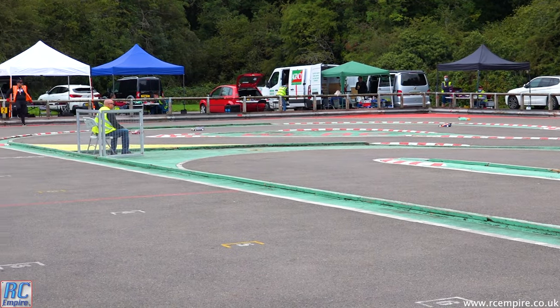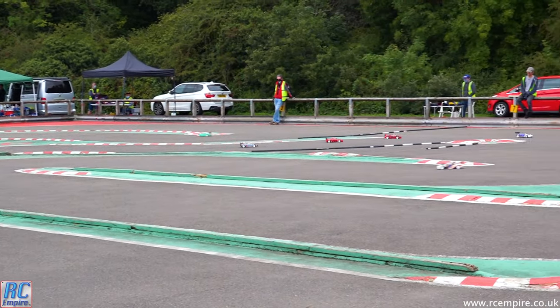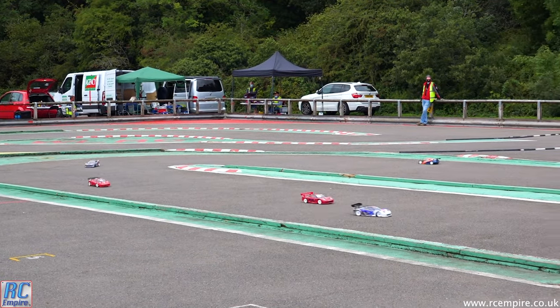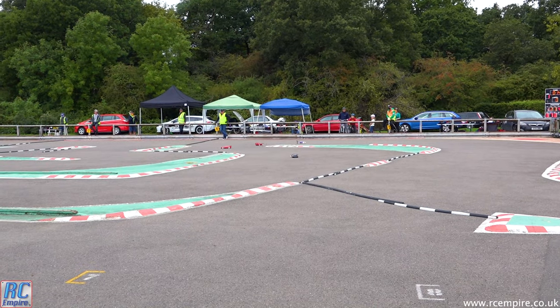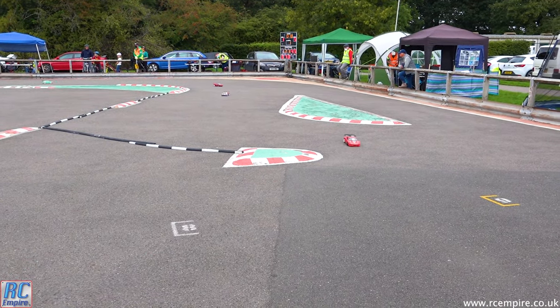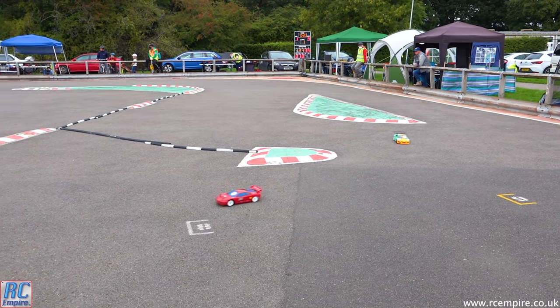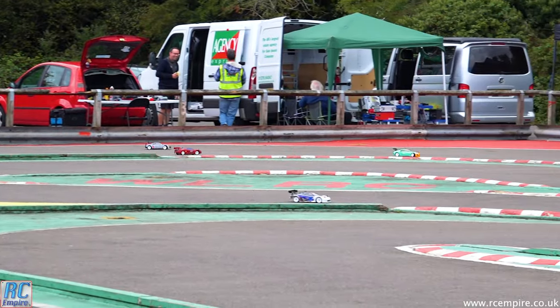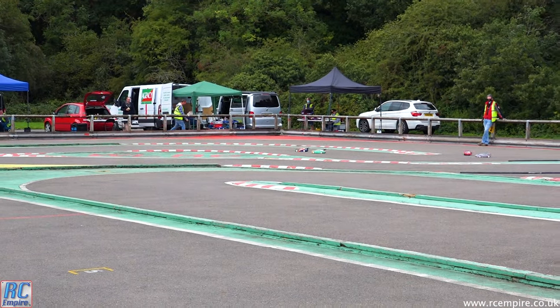Turns all the way. Well, some of you sound a little bit less happy than others. But it's Marcus who's got the all shot and just cleared off. 17.64 for his opening lap. From Andy, who had 20.2. Big gap to open up on the first lap alone.